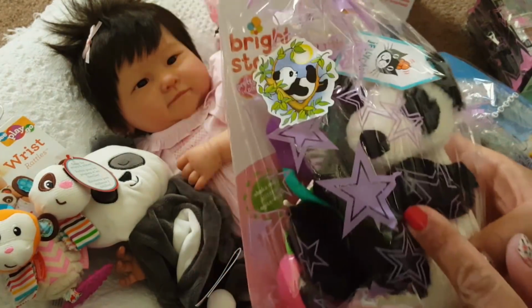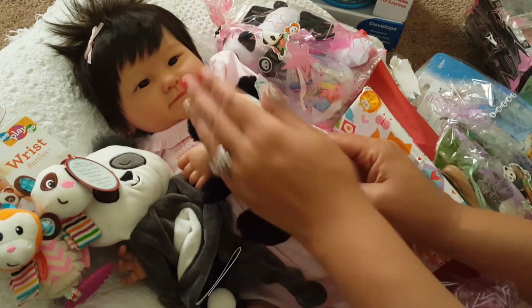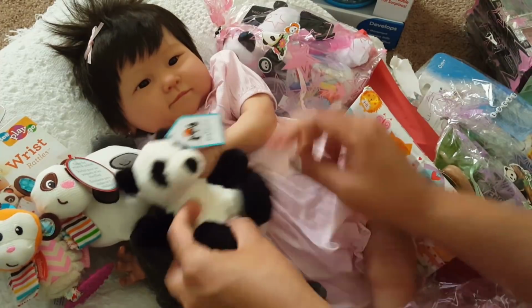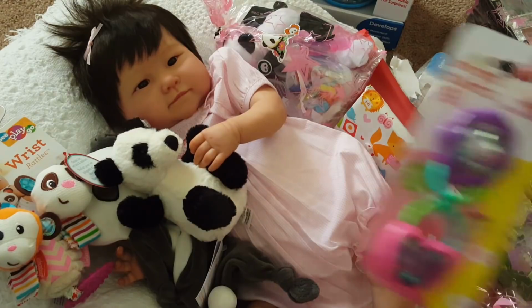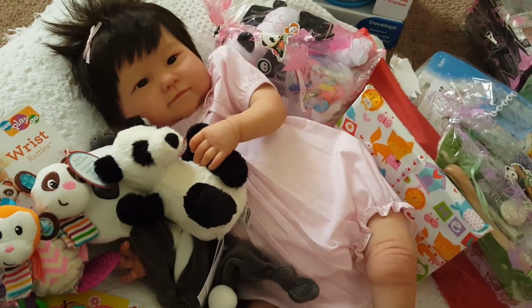You did not find a jelly cat panda. Angela. I can't believe it. I didn't even know that there was one. Oh, how cute is this? You have a jelly cat panda. Oh my gosh. And she got her a little rattle. Oh, you could tell Auntie just had so much fun shopping for you, my dear.